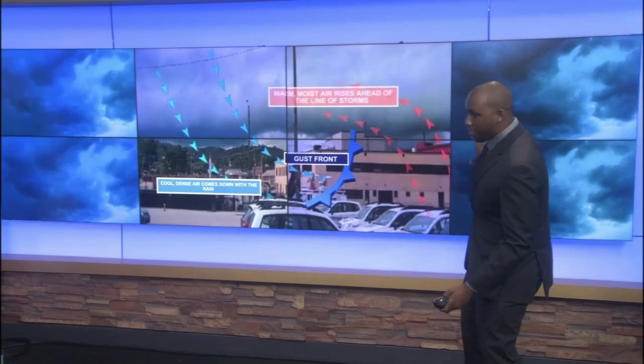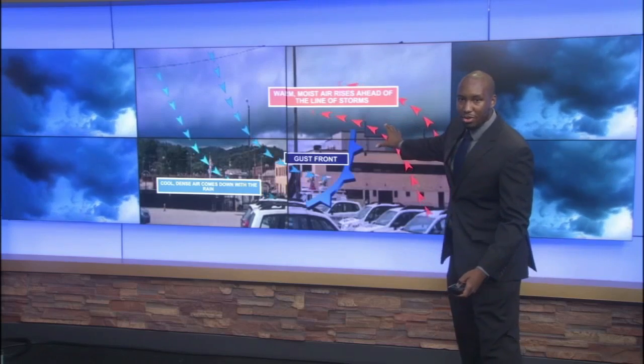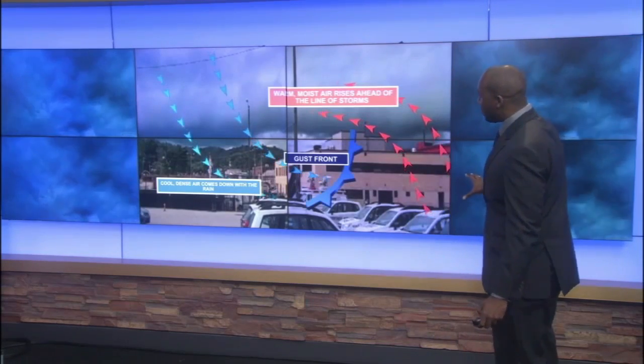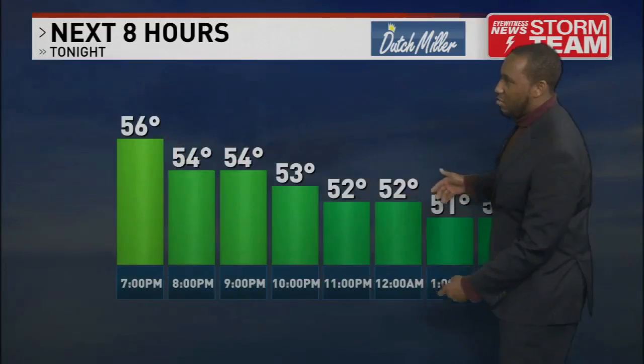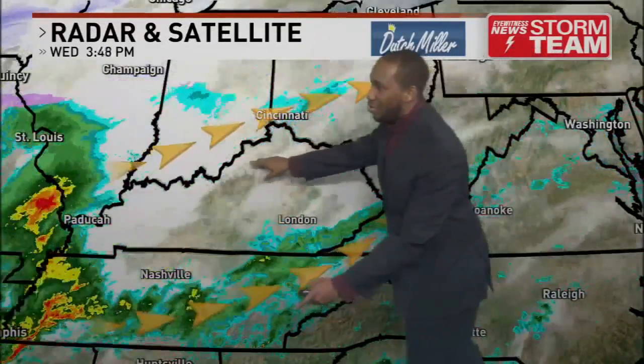Now, out ahead of all this, you also have warm, moist air that's rising into the thunderstorm out ahead of the outflow boundary here. And that warm, moist air is basically cooling and condensing as it rises into the storm. Those rain chances aren't staying away. Look off to our west. We've got a lot of moisture pushing through the Tennessee and Kentucky Valley there, and that moisture is just going to continue to stream closer and closer to our region as we go into the evening.